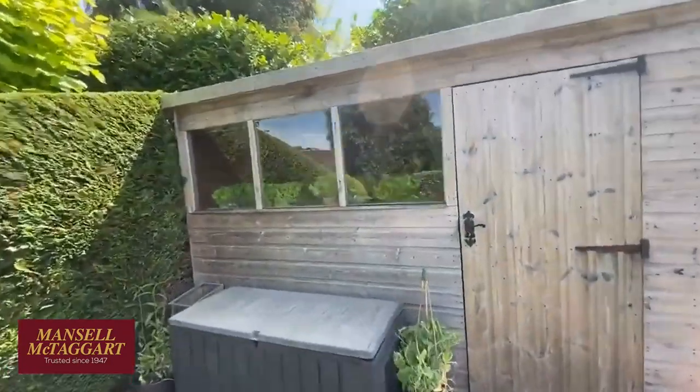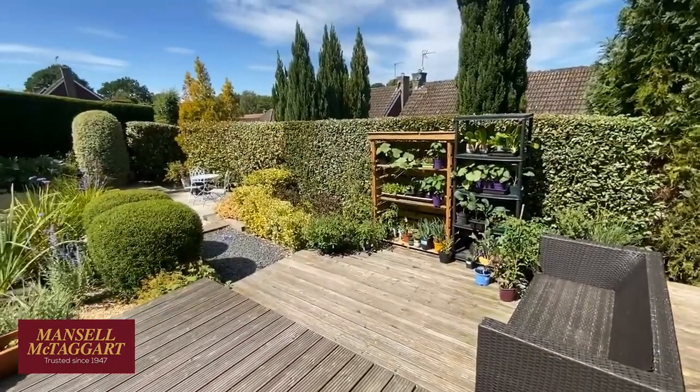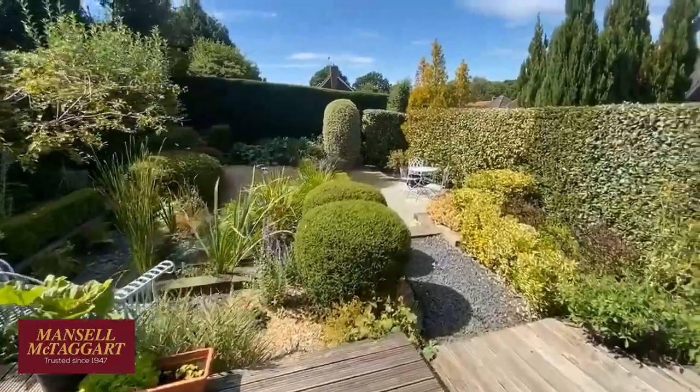And of course the potting shed. And you've got power up here, which is great. So a lovely big garden. Overall, the garden from the back of the house to the back boundary is only about 70 feet in length, but it is about 55 feet wide. Most people would be happy with half of this section up here, let alone the rest of it.